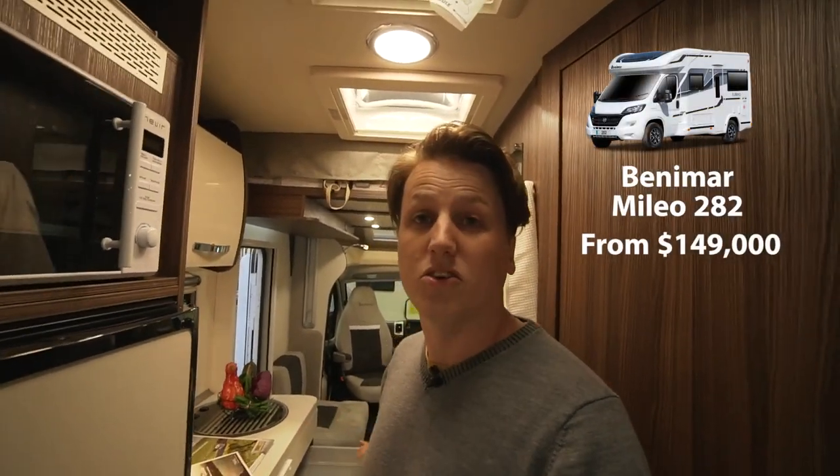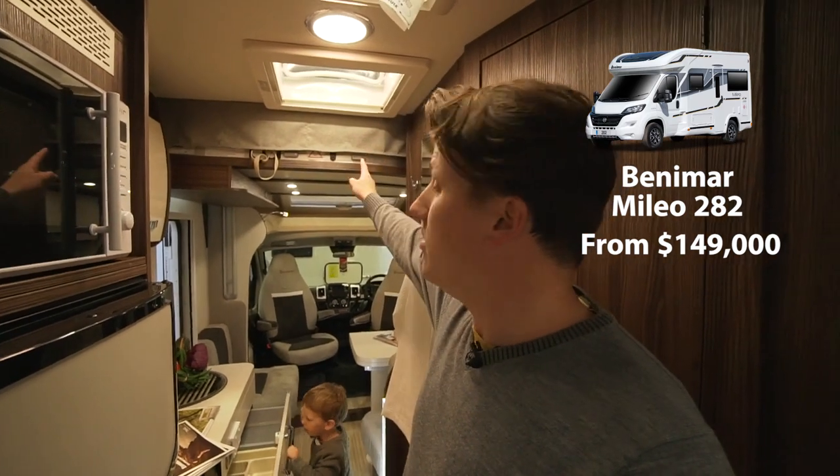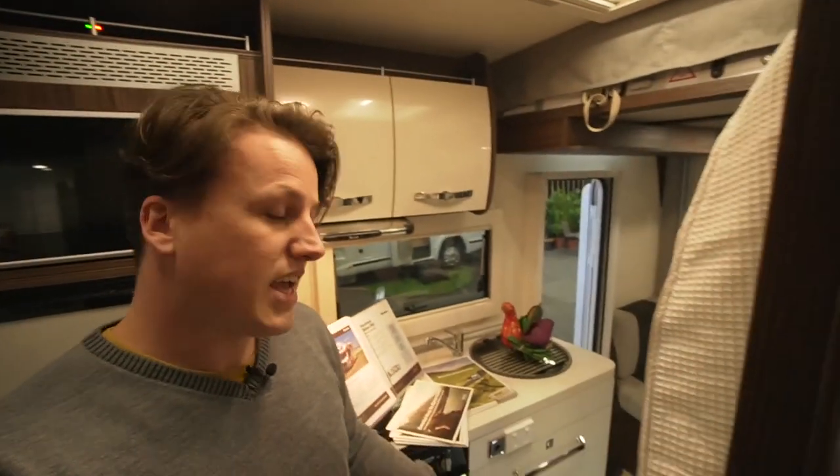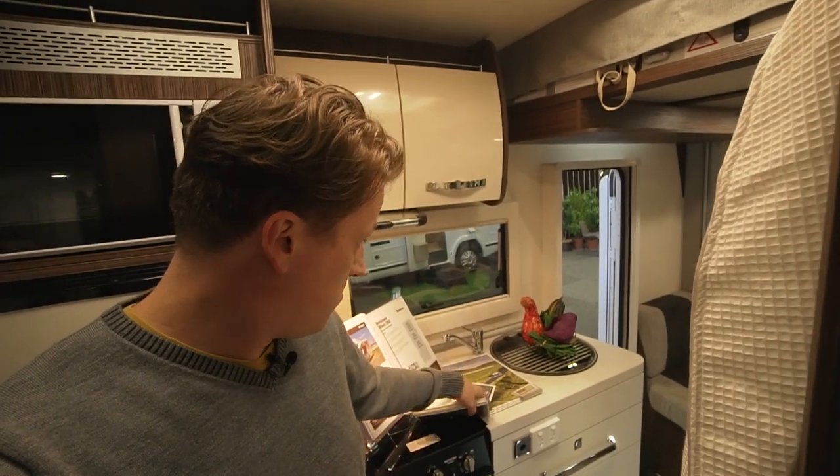All right, so we're now in the Milio 282. This one's interesting. It's got the pull-down bed up the front, but then behind me, above the lounge, it's got a second pull-down bed. I've never seen that before in a motorhome. Two living spaces, two full, permanent pull-down beds. Quite interesting. Lovely big bathroom again. Small downside to this one is it doesn't have a lot of counter space here. Well, it's got probably enough. It's an interesting layout, this one.